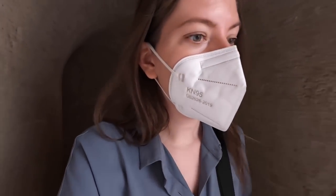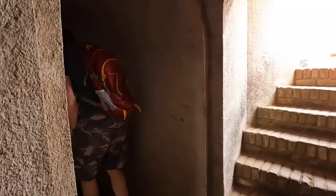This place really is a maze. Hallways, stairs going up, going down, that breakaway. Whoa, it's pretty cool.